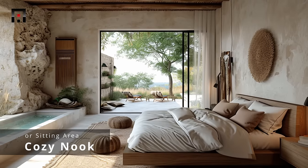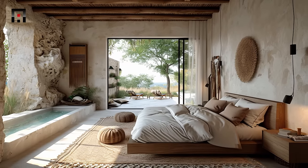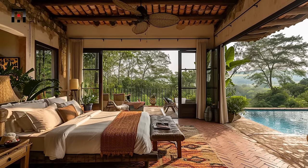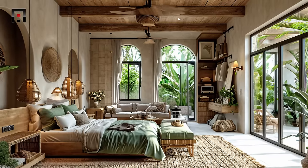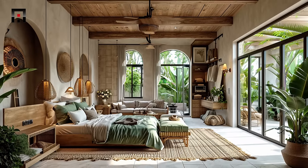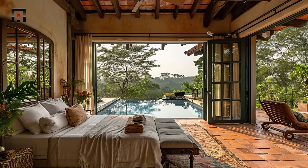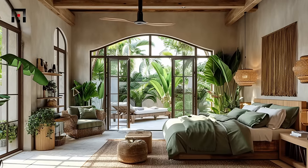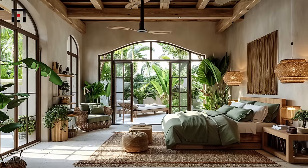Cozy nook or sitting area. Enhance the inviting atmosphere by incorporating a cozy nook or sitting area within your bedroom. Use plush cushions and throws on a comfortable seating arrangement, surrounded by elements like wooden benches or wrought iron chairs. This space can serve as a perfect spot to relax and enjoy the ambience of your Mediterranean retreat.